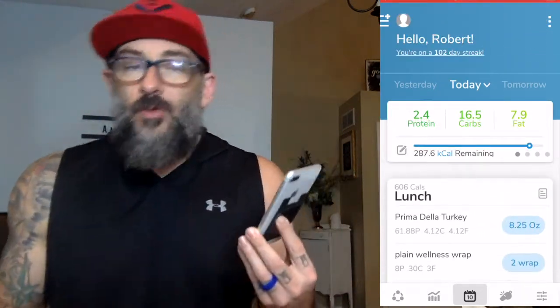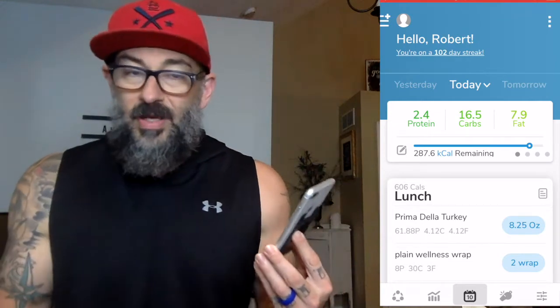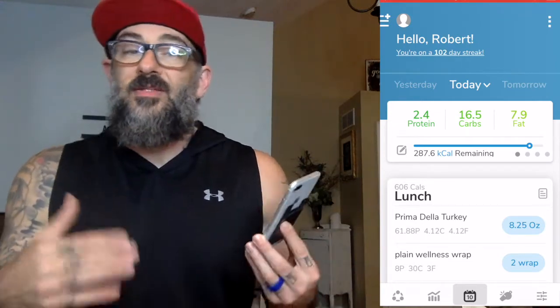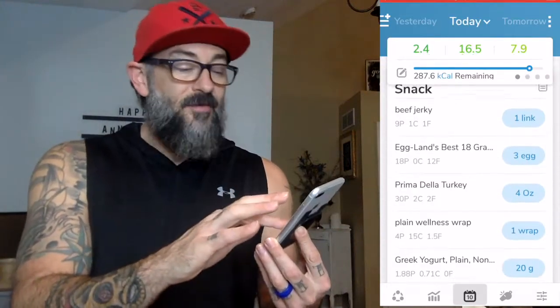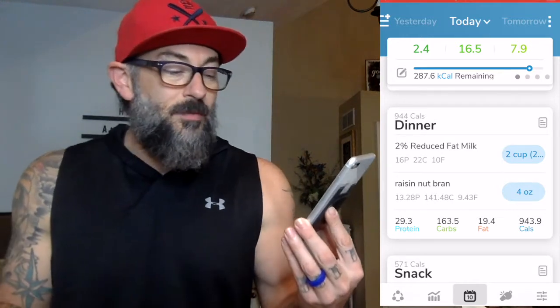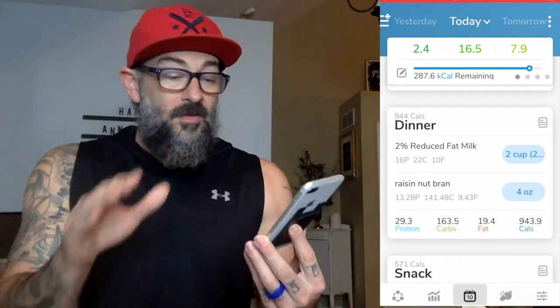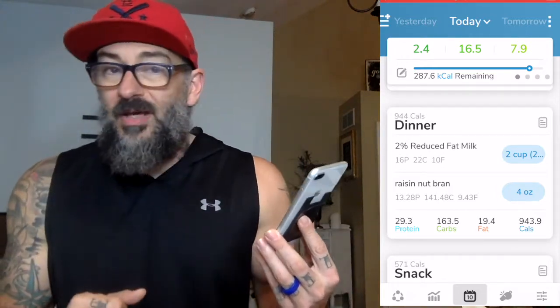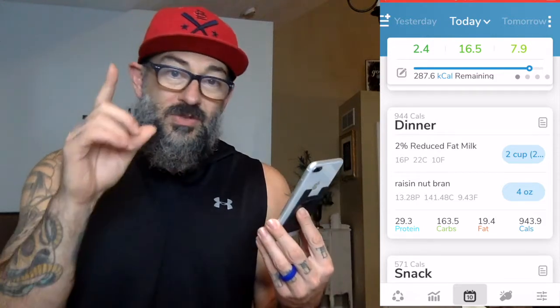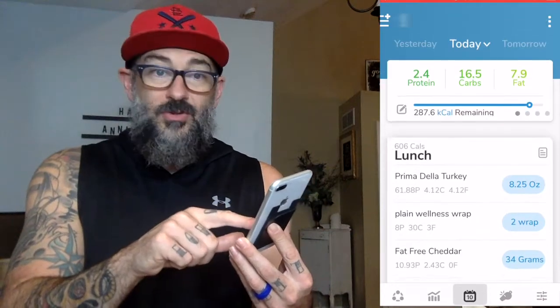Step 2, am I craving anything whenever I am building this plan? Is there something I want to add into this plan to make sure that I get it, just to keep myself personally satisfied? I did have a craving today, and it was actually my dinner, which was cereal. I woke up wanting cereal today. So I got 2 cups of reduced fat milk and Raisin Nut Bran cereal. It's an old man cereal. I'm an old man. We're going to go with it. So the cool thing with that is 943 calories on that meal. It's a single bowl of cereal, but almost 1,000 calories. So you've got to pay attention to that once you add that in.